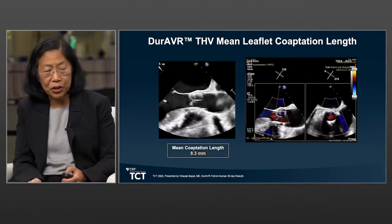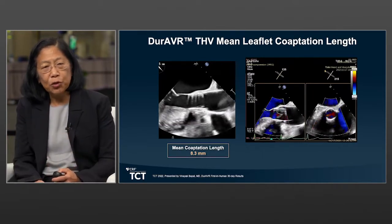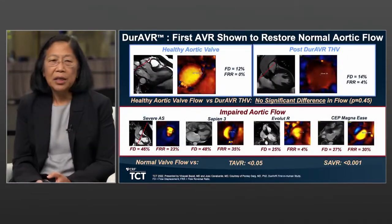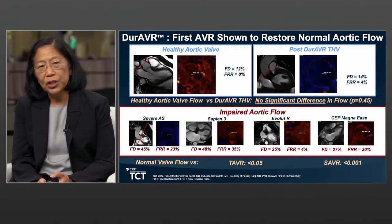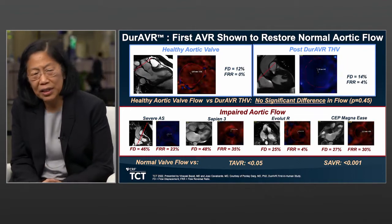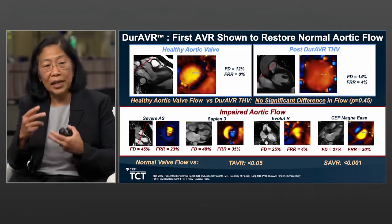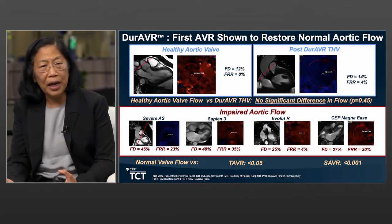The DurAVR you can see on these images just has very laminar flow throughout the stented valve portion of the valve, and it's really quite nice. I think it's going to prove to be a nice hemodynamics that we see in the end. And this is just CMR flow dynamics and work done by our friend Joao Cavalcante, and you can really see that in a normal healthy valve you've got this nice laminar flow with not a lot of turbulence, so there's not a lot of reversal of flow. It's just nice laminar forward flow, and that's really mimicked by the DurAVR.